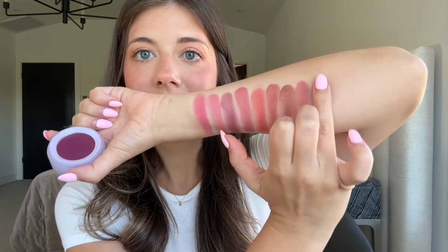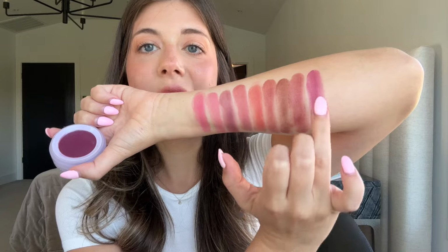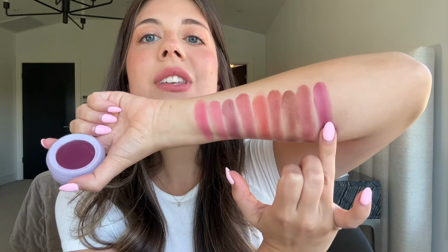This is a warm, bright purple. I know this color looks super gorgeous on darker skin tones. Rachel, the founder, actually really likes this color as well. I tend to lean toward more muted lip and cheek colors, so this isn't as much my preference, but I know a lot of people really love it. Look how beautiful this is. I feel like this would be so fun, again, in the fall or even Christmas time.